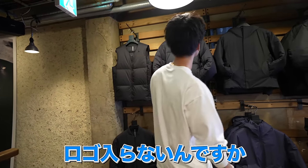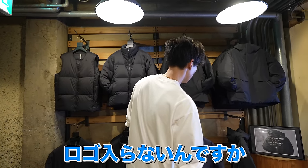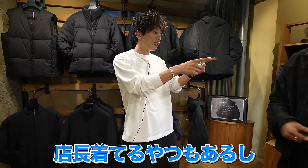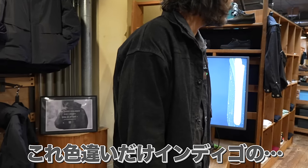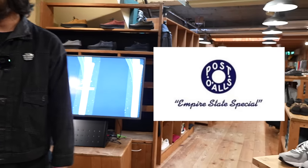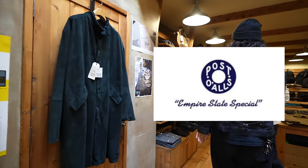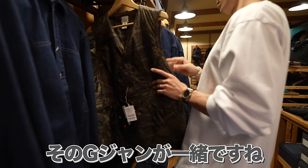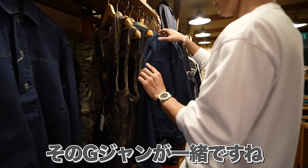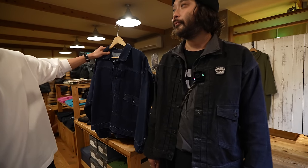Doesn't it have a logo or something? There's no logo on Veilance. Wow, and those who know will know. That's right, and there's one with the captain wearing it. Yes, this one, just a different color, the indigo type. Wow, I'd like to see it. That's pretty. Good, isn't it? It's pretty good. You're cool with me. So cool.